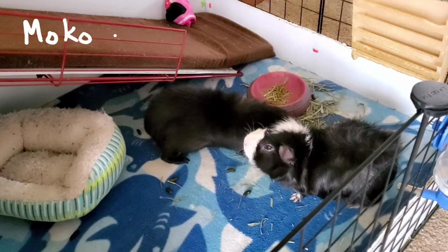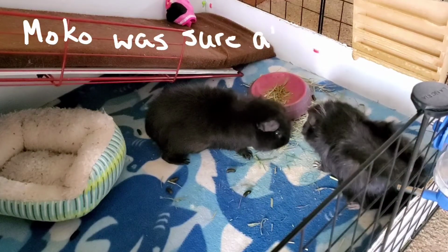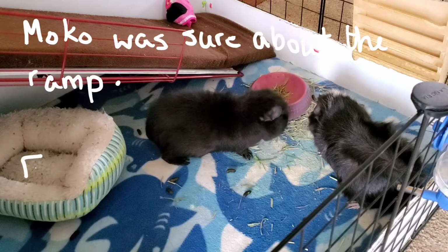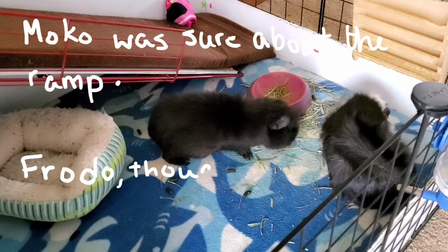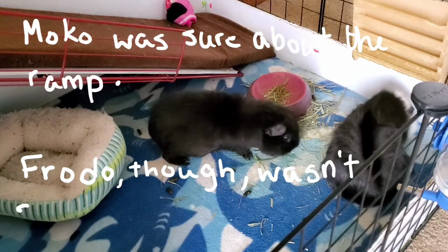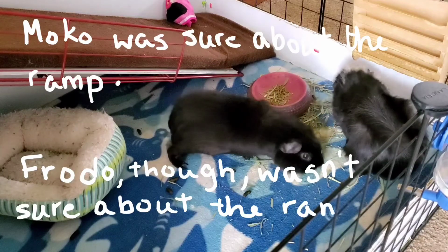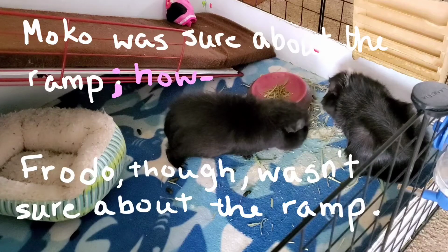The last comma rule I will share with you is about however and though. So you always need a comma before and after though. Here's an example. Mocha was sure about the ramp. Frodo, though, wasn't sure about the ramp. You need a comma before and after though because it's an interrupter, like we talked about earlier. So however is similar. If you use it in the place of though, just like this sentence would read, Frodo, however, wasn't sure about the ramp, you would use commas.